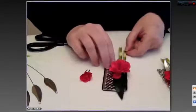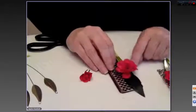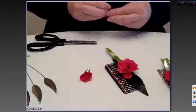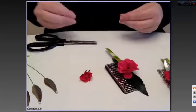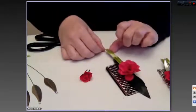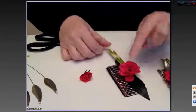Another thing I like about the glue is that it does give you just a little bit of flexibility to move it around. As it starts to set up and get tacky, it gets kind of rubbery. And until it dries completely, you have a little bit of flexibility to kind of move things around and get them exactly how you want them.